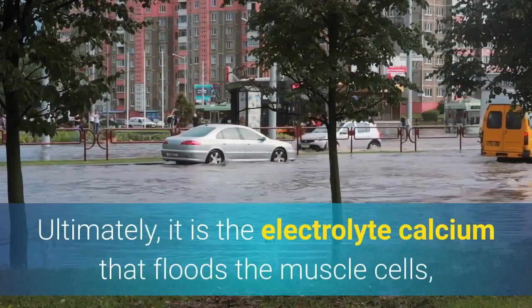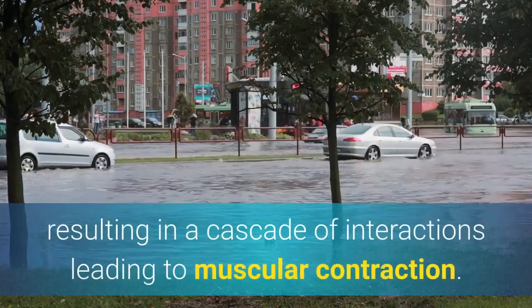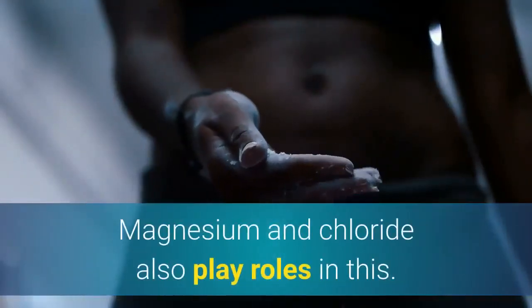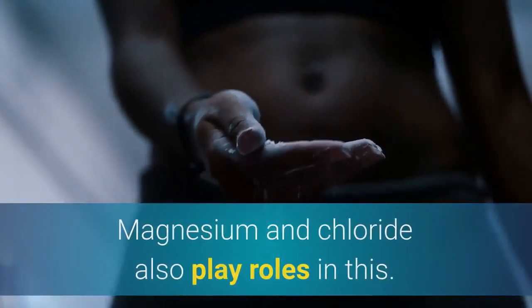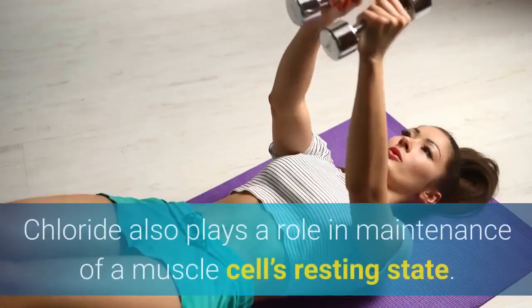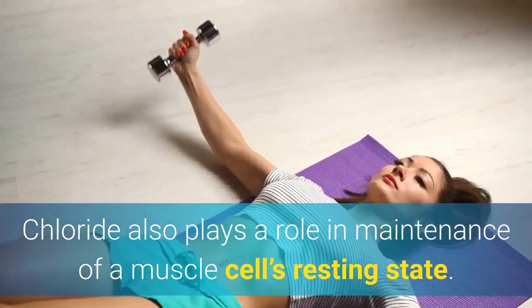Ultimately, it is the electrolyte calcium that floods the muscle cells, resulting in a cascade of interactions leading to muscular contraction. Magnesium and chloride also play roles in this. In fact, at rest, magnesium binds with motor proteins in the cell and helps to maintain the relaxed state of muscles. Chloride also plays a role in maintenance of a muscle cell's resting state.